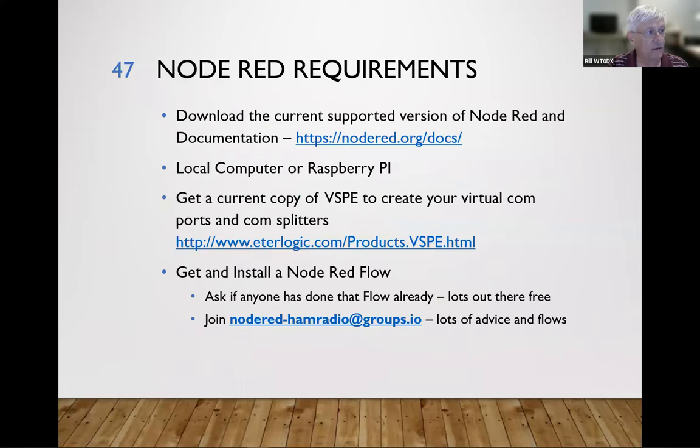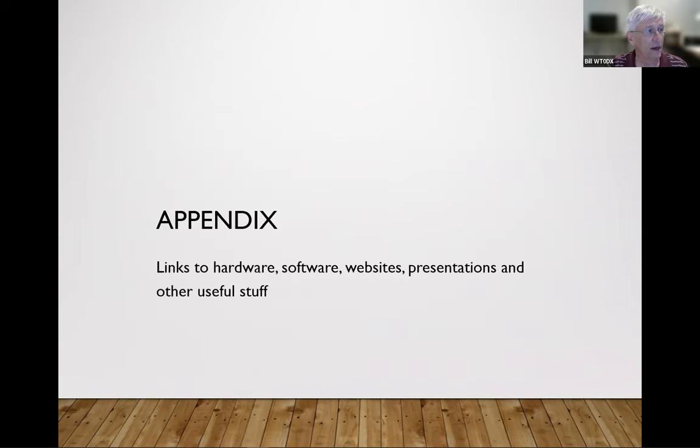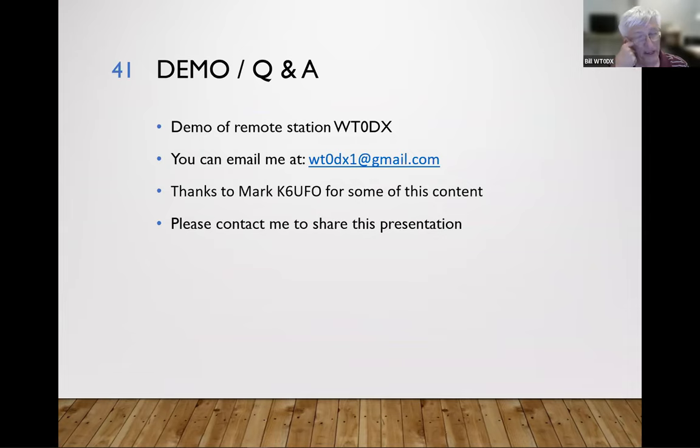And then if you're interested in the Node-RED thing that Paul mentioned that he used, you can also find out what they're all about. Again, these are all live links on the version of the presentation that will be posted on the website. I'm going to spend just a couple minutes demoing my station, but before we do that, are there any questions at this point?